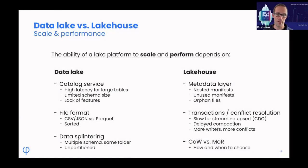All right, scale and performance. So this is a big one. Lakehouse technologies are fairly new. Data Lake has been around for a while. The performance and scale is kind of separate in a data lake. So in a data lake, when we talk about scale and performance, it's broken up into three big things.